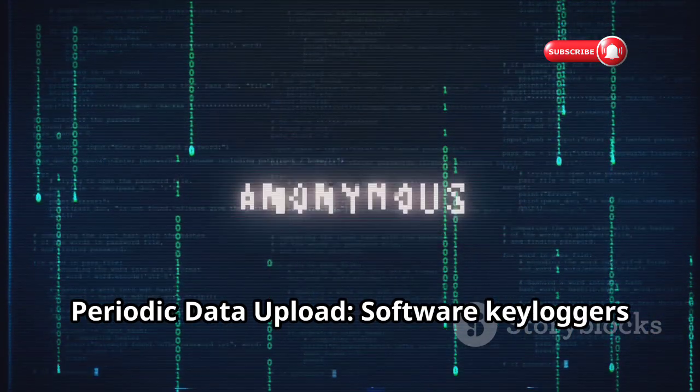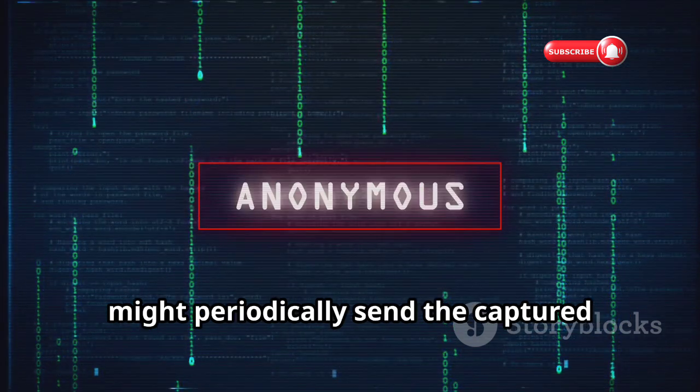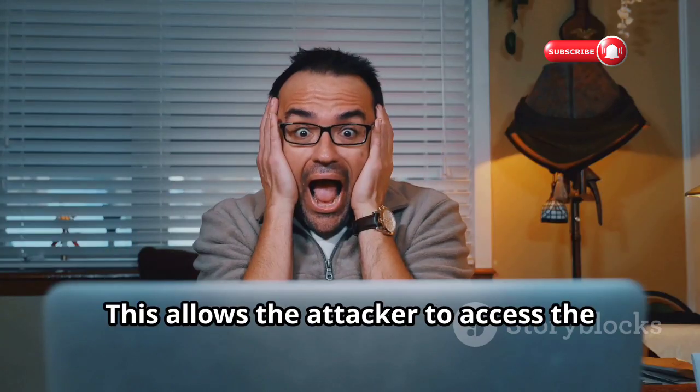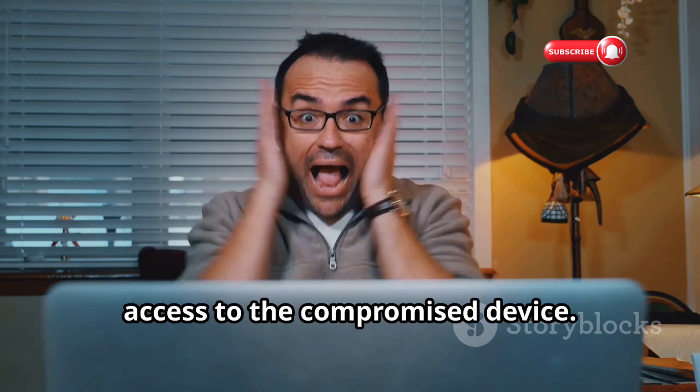Periodic data upload. Software keyloggers might periodically send the captured keystrokes to a remote server controlled by the attacker. This allows the attacker to access the stolen information without having physical access to the compromised device.